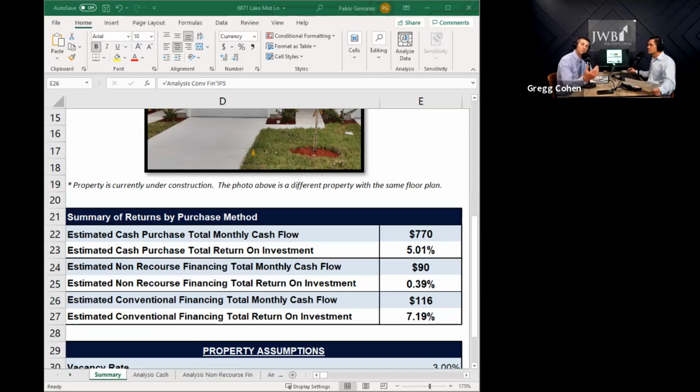It also incorporates the other expenses that you do see in rental properties that just don't happen every single month. So we're taking the extra good things that are happening. We're also taking the extra bad things that are happening. And we're making sure that we have an apples to apples comparison of how our money is performing.